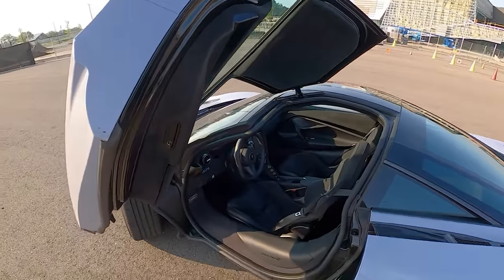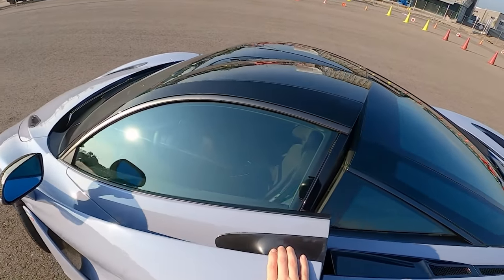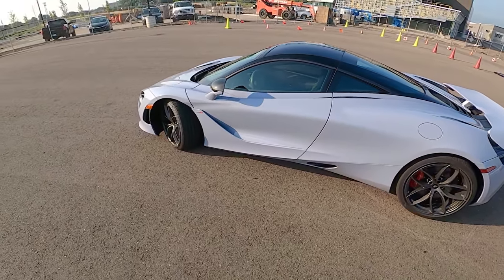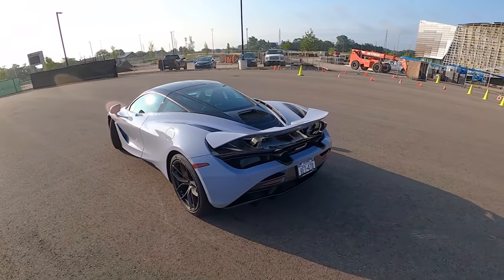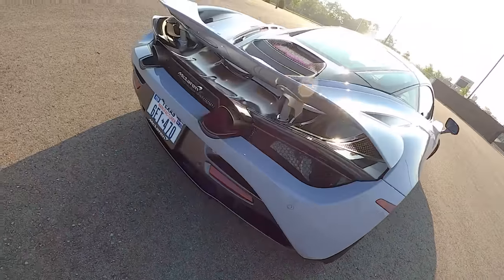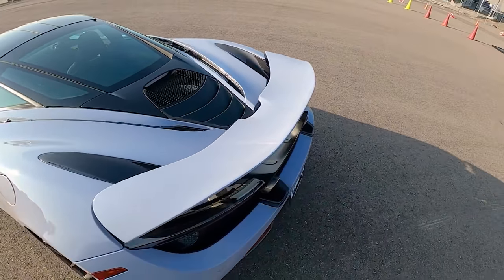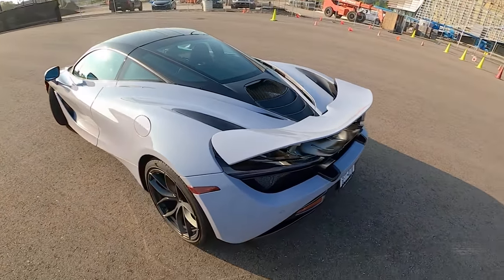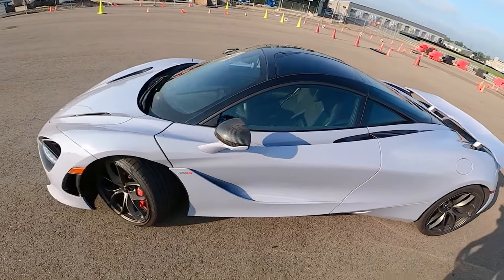Gotta love these dihedral doors. They're soft close too. Looking in the back, you can see how much is going on here with regards to aero. There's the active wing. So much of this car is hydraulically operated, from the suspension to the spoiler. All of it just works so fluidly and immediately.